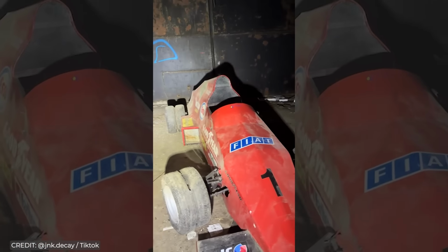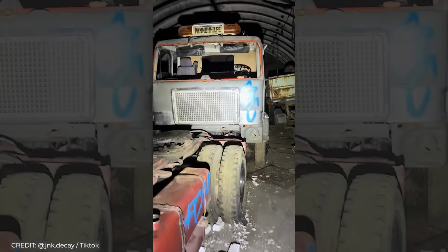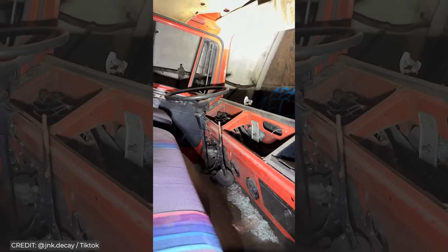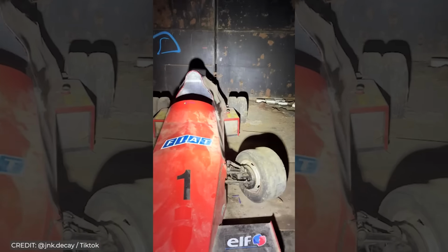An urban explorer found a sealed bunker hiding a rusted Fiat-badged race car alongside a vintage breakdown assistance truck, both abandoned mid-restoration, their interiors frozen exactly as the last mechanic left them.